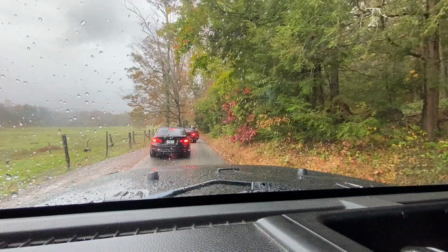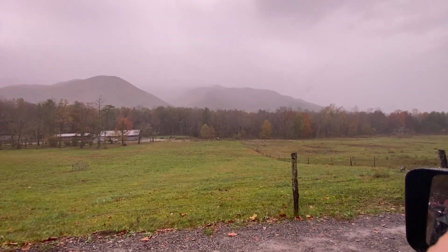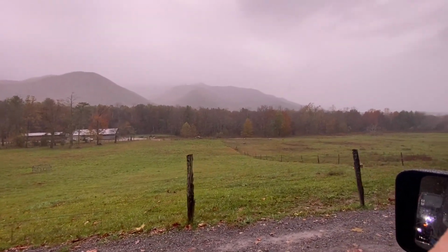So we made it into Cades Cove. There's a little bit of a backup because it's a nice scenic drive. The mountains over here are very beautiful. They're good size. I can see them now. Look at that fog.